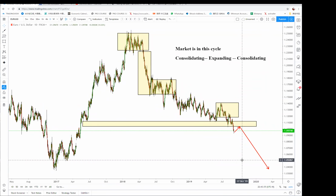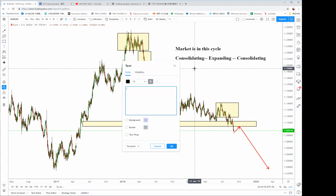So if you ask which one is going to have the best move, my answer is try to find those pairs that are at the end of consolidating. You think, oh, this pair has just broken this important structure or important resistance after so long, and now it's going to become a very strong trending market. So you have to spot those trends that are just about to be created. Take a trade from this end phase of consolidating and join the next expanding move. That's how you make money.